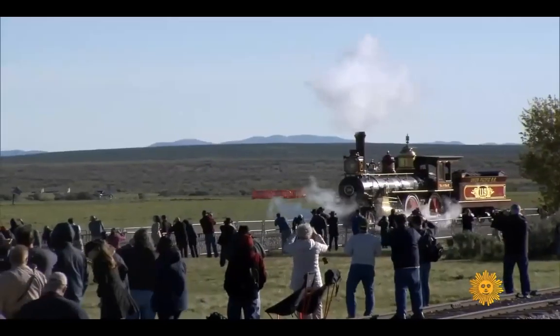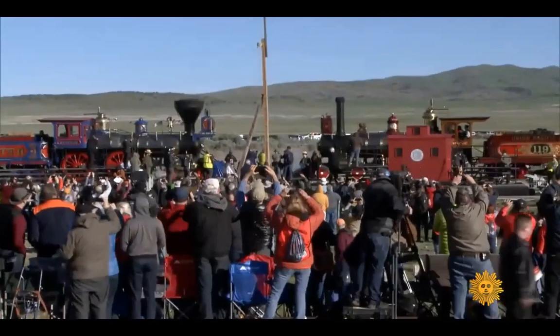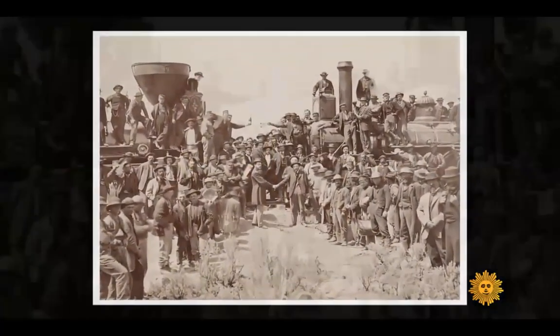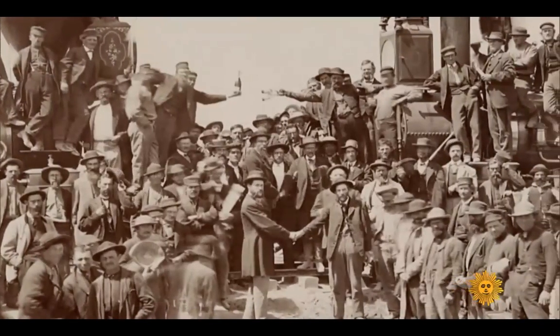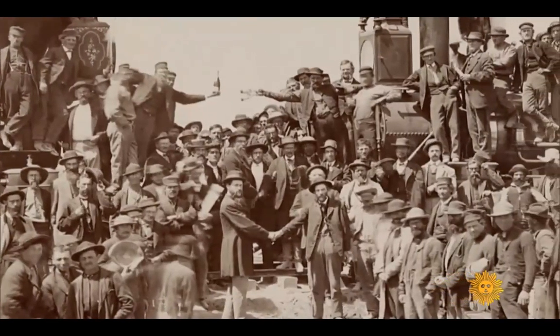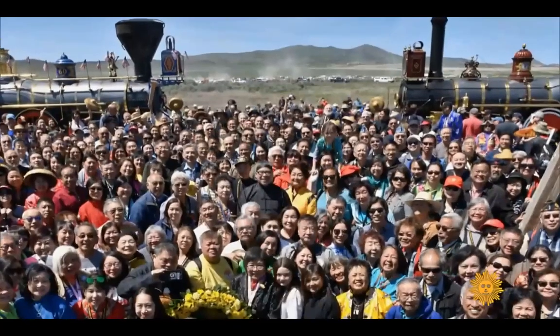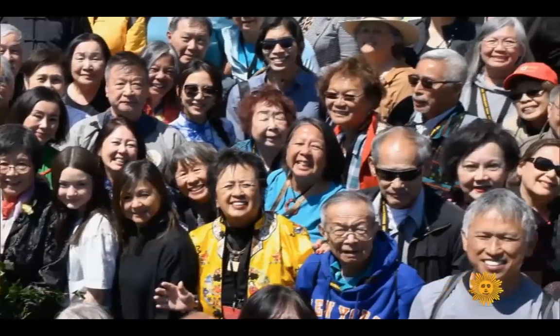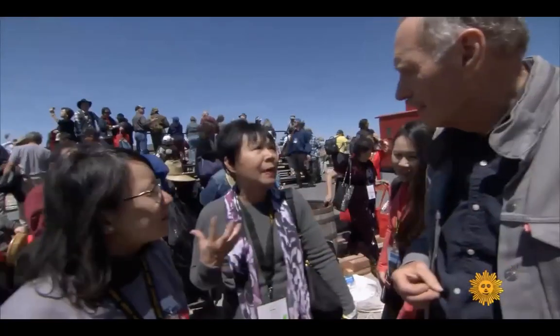Replicas of Victorian steam engines rolled in for a reenactment of the legendary photo celebrating the driving of the Golden Spike. But the faces in that photo from 150 years ago look much different from those gathered here this time. It took 150 years to gain that recognition. So our history is now coming alive.